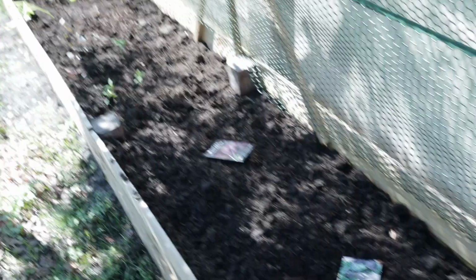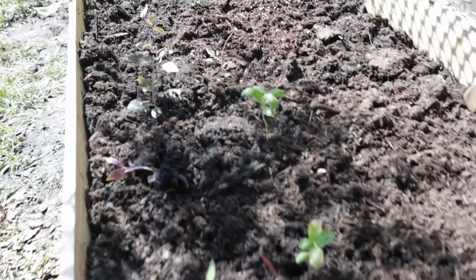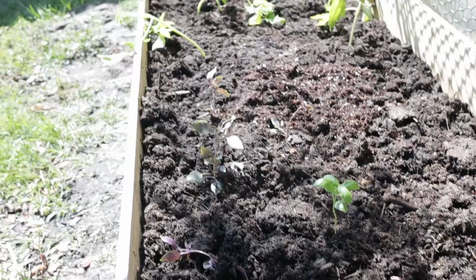And then I have my leafy greens here in the shade, as I mentioned before. And then over there, I did go ahead and transplant some basil that I had. There's some purple basil that kind of blends in, and then you can see some Genovese basil.